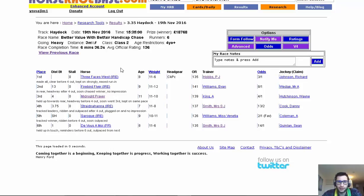Back to Three Faces West. I think he had a horrible trip up to Carlisle by the looks of things on his last race. I had an interest in two horses, I think tips in that race at Carlisle, that I think those two are still running as well, along with plenty of the others.